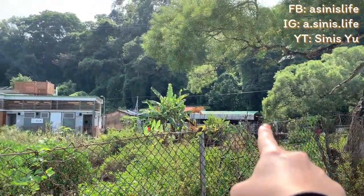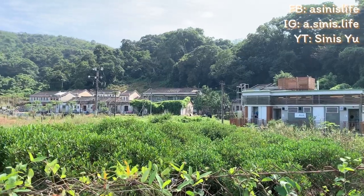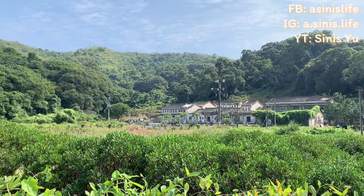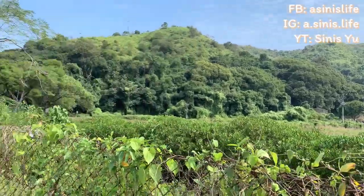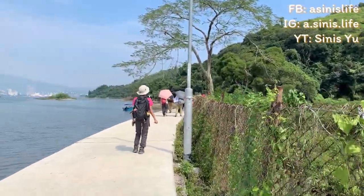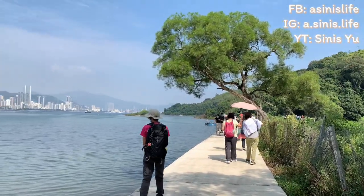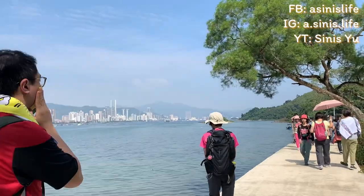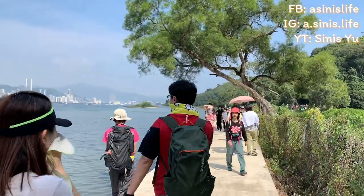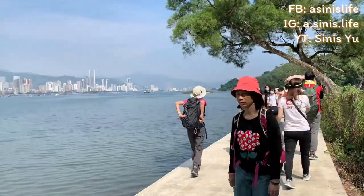Here is the restroom, and next to it there's a public toilet, so you may use it when you need. And there are also some local people living here. I think this place is just popular, like a stroll in the park. There are so many people during the weekend, see, along the harbor.